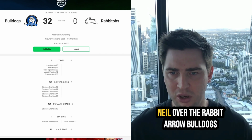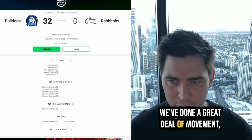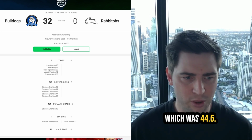Bulldogs winning 32-0 over the Rabbitohs. Bulldogs were backed in here. They won and covered the spread. $1.33 into $1.32. Not a great deal of movement. Would have expected a little bit more, to be honest. And the game went under the total points betting line, which was 44.5.